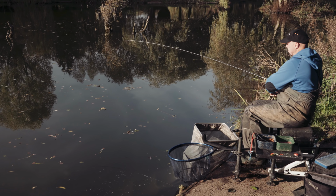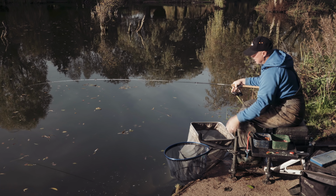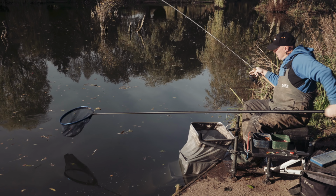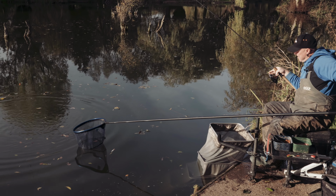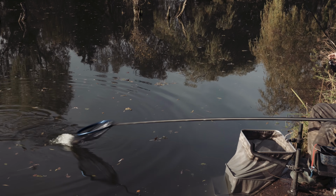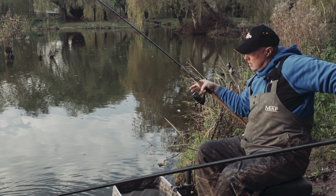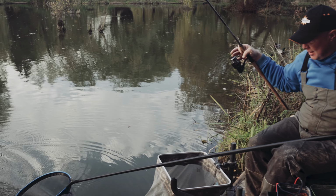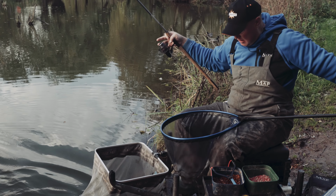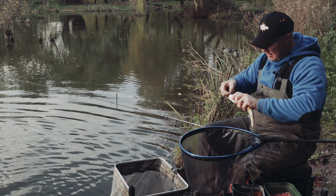Chub. Chub, chub, chub. Lovely chubbly. Lovely chubbly. Don't want to catch them dirty vermins, do we? Look at them. Best fish in the world, them, mate. Oh, yeah, that's a chub.